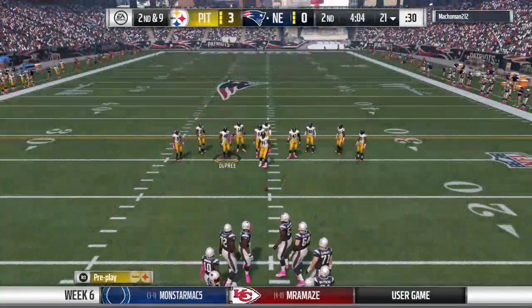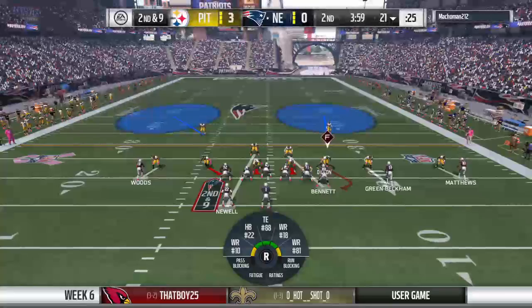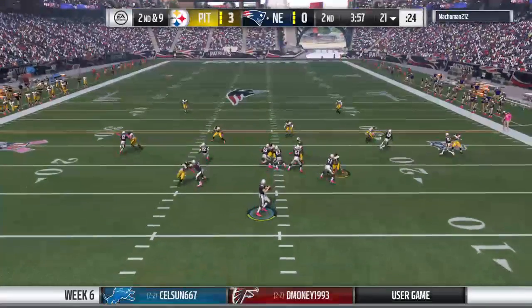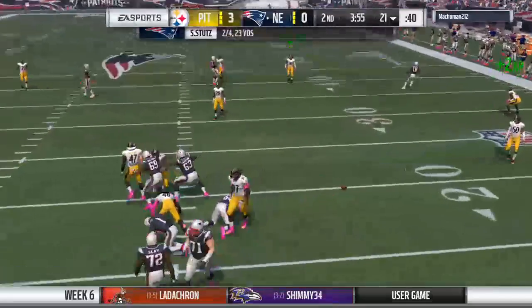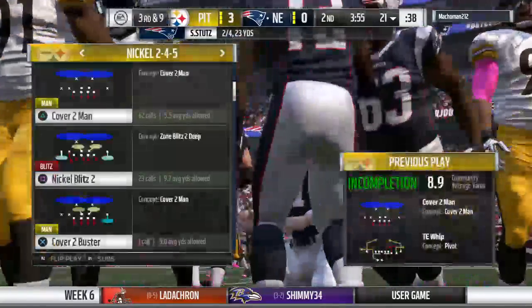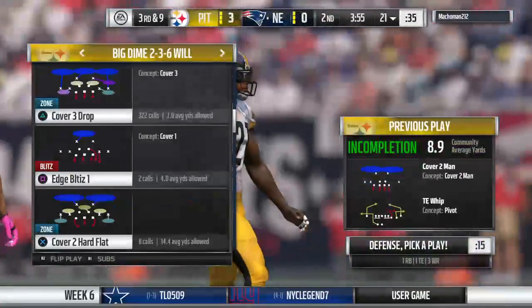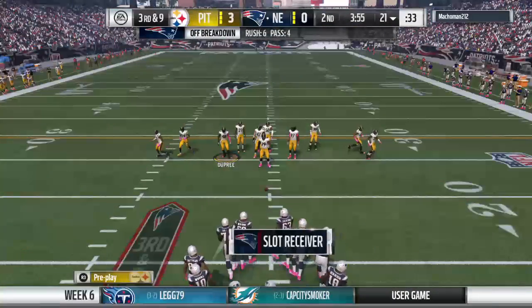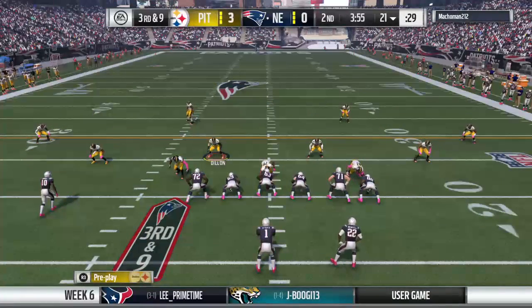So what will they do? On the ground, through the air, let's see. 2nd and 9. Out of the gun, they'll look to throw. And he'll be hit as he releases it, and that'll fall incomplete. It's a tried-and-true formula, and I don't think it'll change for as long as we play football. If someone's trying to throw the ball and you can put pressure on them and make it tough, that's only going to help your defense.